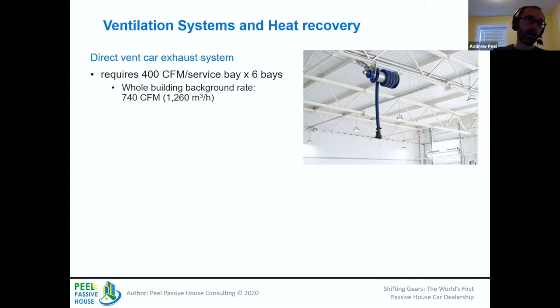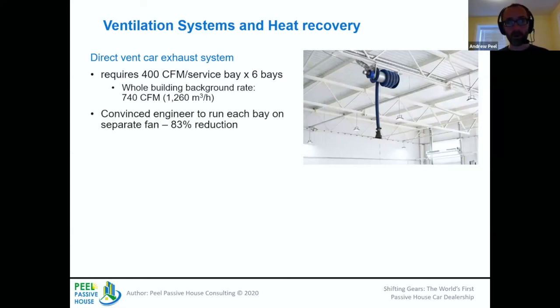load, because there's 400 CFM times 6, so 2,400 CFM total. For reference, the whole building background ventilation rate for the showroom, drop zone, and this repair shop was 740. So several times higher. Now, naturally, this isn't run the whole time, but it's quite a bit of air. The standard solution is just to tie all these hoses to one fan. So whenever a car is run, that one fan blows, but then all 6 bays evacuate, right?